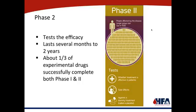Phase 2 takes several months to up to 2 years. This is really testing the efficacy of the drug and side effects, and only about 1/3 of experimental drugs successfully complete both phase 1 and phase 2. So when you think about it, 33%, it's actually not a lot. But again, it's a good thing. It's showing us that the drug does or doesn't work. So these are obviously very important phases of this process.